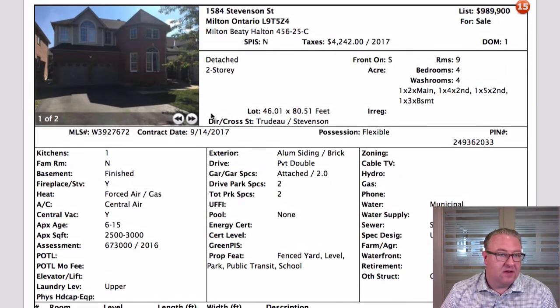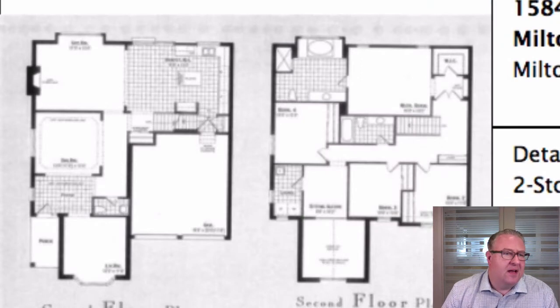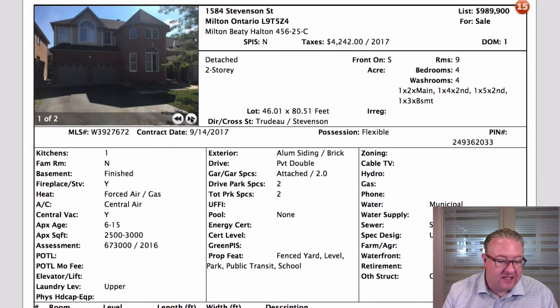And then the last one here on Stevenson, the same model. Apparently it has a pond in the back. And the agent has warned us that the pond is actually deeper than what you'd expect. So be careful if you're close to the pond. Do not go inside. There's no other pictures though, and it's the highest priced one. So I don't know. So far from what I'm seeing, I would go for the 951.